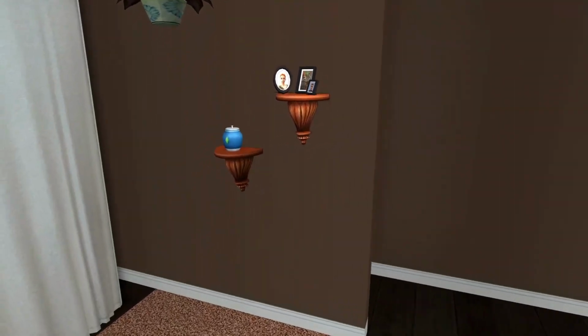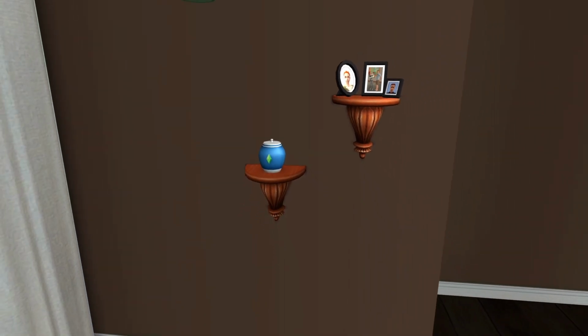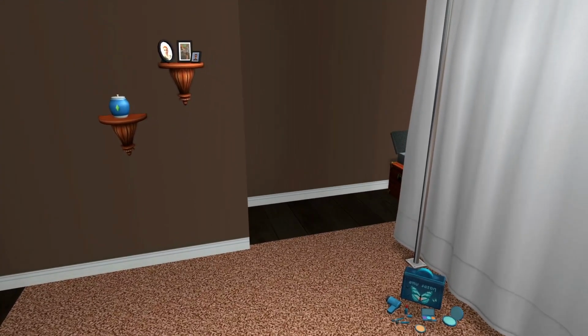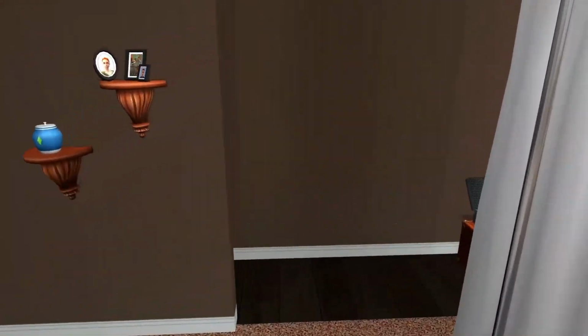And then over here, we actually have another tip jar. So this is how I have them pay for the photos. I have them take the photos, and then I just have them pay as if they were paying a professional photographer or whoever owns this photo studio for those.